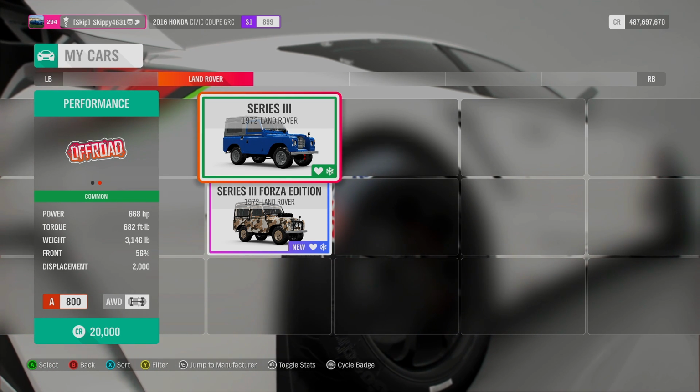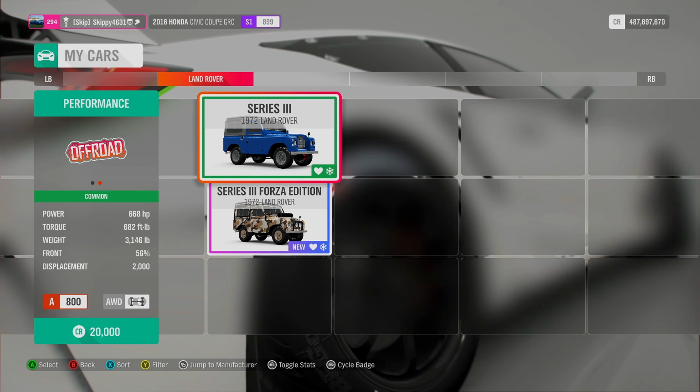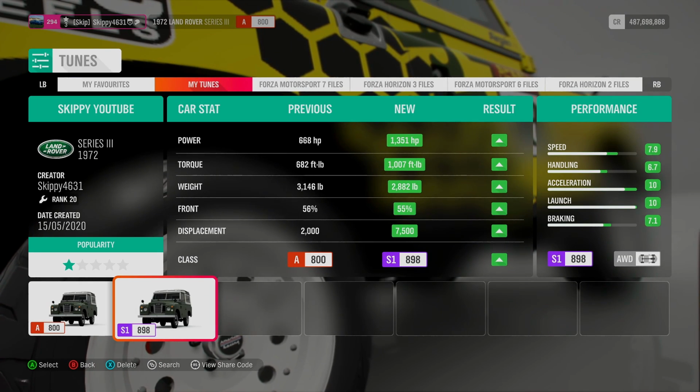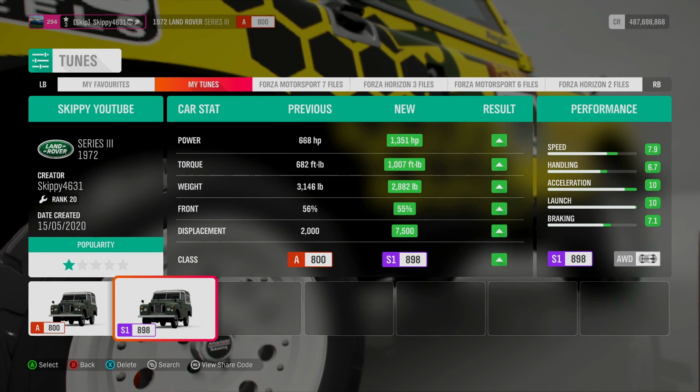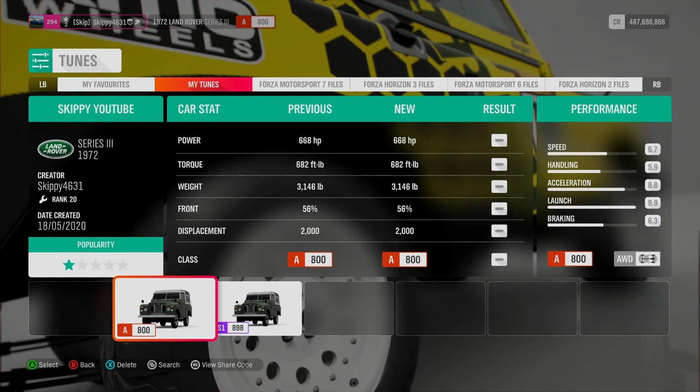If you'd like to use this tune, just search my gamer tag Skippy4631 or the file name Skippy YouTube. There are 2 tunes in there. There's one for S1 and one for Class A. It's your choice which one you want to take. Either one will be absolutely fine.